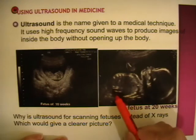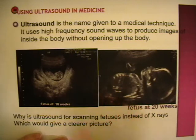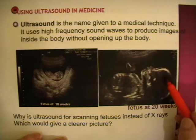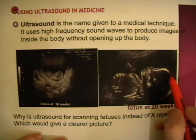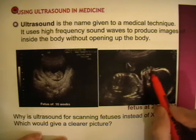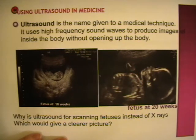And then a much more detailed scan at 20 weeks can reveal any bone abnormalities, spinal abnormalities, any defects in the heart, any defects in the brain. Looks for things like a cleft palate in the baby. So you can see there, that's very clear. You can see the brow, the nose, the lips there, the chin, cheekbones even, and you can see the wee ribs, and there's a hand there as well. So it is a very, very clear image.